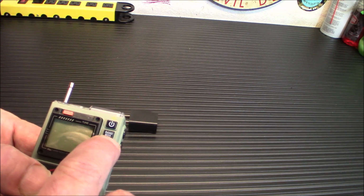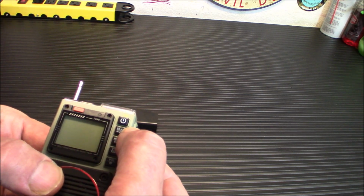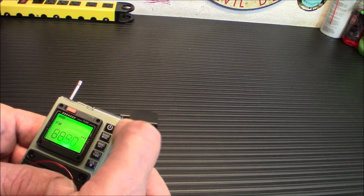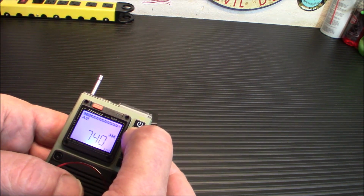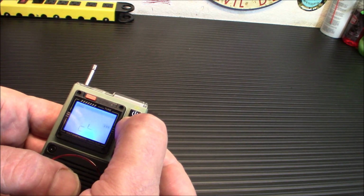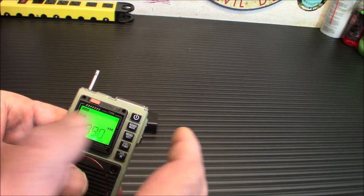You do have a volume up and down here, a delete, a time set, a memory if you want to go into memory mode or set, and a band function there, so you can switch through the bands. Let's see if we can do that. Okay, I'm just going to switch through the bands. There's AM, shortwave, weather, and Bluetooth. Okay, so that's what I mean.